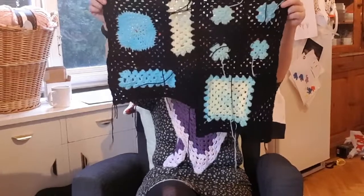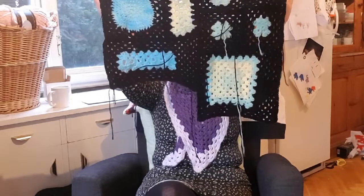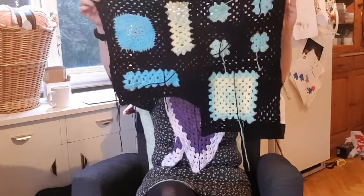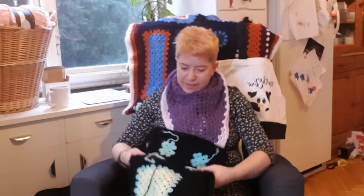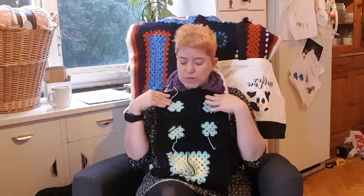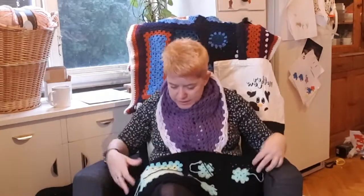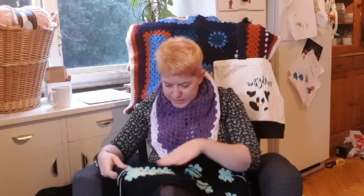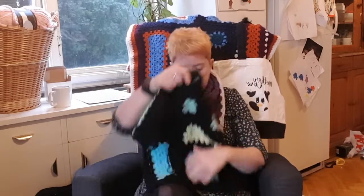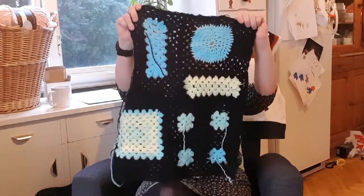So I'm thinking it will be a little wider, about this, and a whole lot longer. I've got some more squares to do, but it's Granny Mayhem, so we're just grannying away. I like these small ones because they look like small flowers, I think. Love them. And I really do like these yellow going into green and then going all the way to turquoise blue.